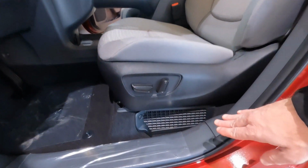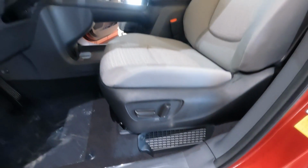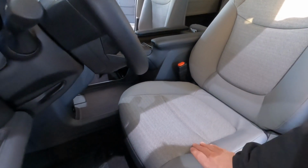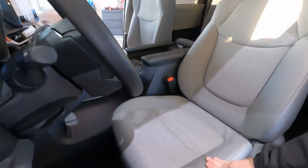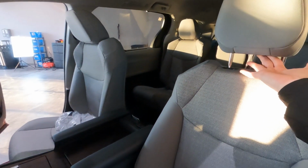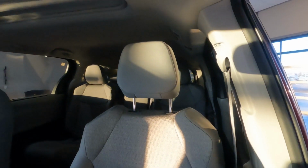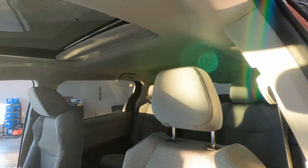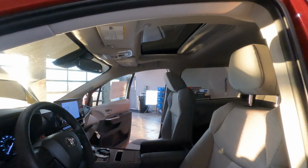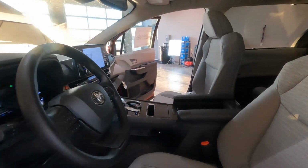And the hybrid battery is actually under the front seat, runs across here, and these are the vents to keep that cool. LE edition comes standard with cloth interior, kind of a mesh cloth interior. It's definitely durable. They are comfortable bucket seats with height adjustable headrest, as well as height adjustable seat belts. This one does have the power sliding sunroof, but that's not standard on an LE. It's an option. We'll go ahead and jump inside and check out the interior.